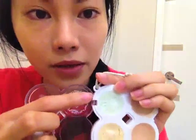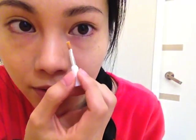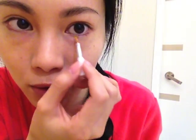Now, as far as covering dark circles is concerned, we have to start with either a green or a yellow palette. So for my issue, if you happen to have a similar color as mine, if it's red, you want to put on some green first because that's going to help reduce the redness. And you can use a little brush or fingers, whichever you prefer. I'm not fussy about tools, as long as you know how to work it.